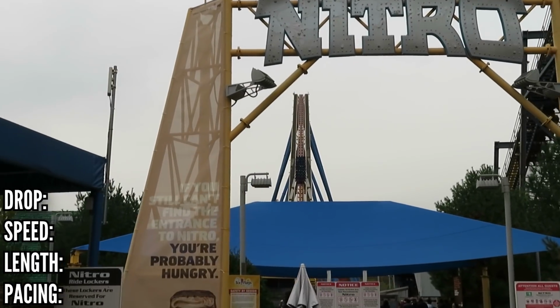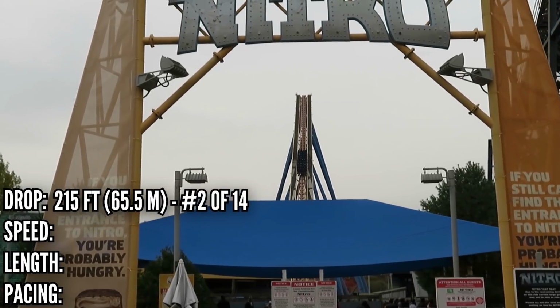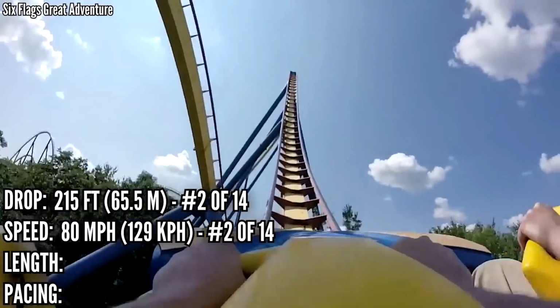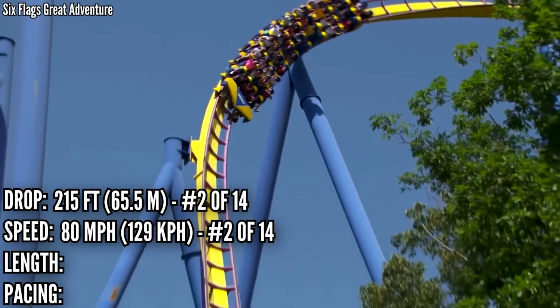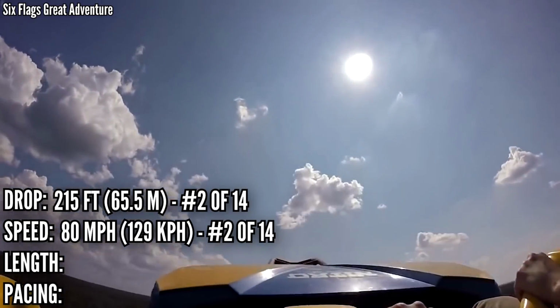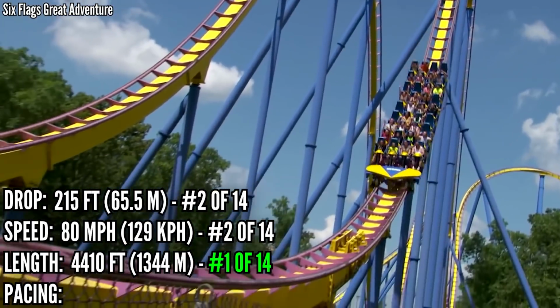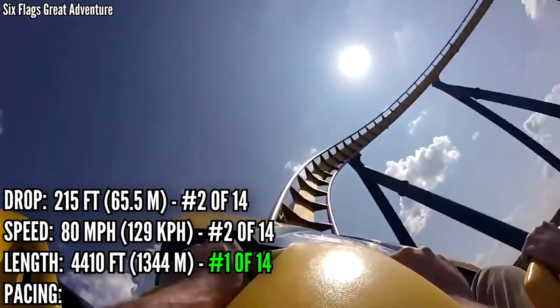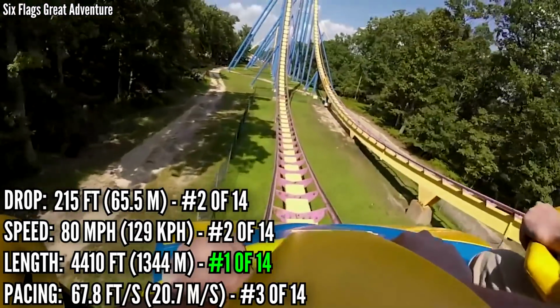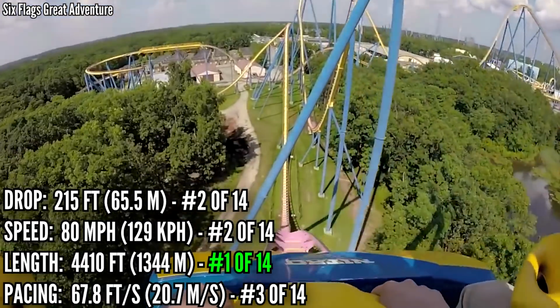This is a real legit hyper. It's got a 230-foot height and a 215-foot drop, good for 2nd. Also 2nd in speed at 80 miles per hour, a full 10 miles per hour faster than El Toro. It can't compete with King Dakota in those stats, but then again, who can? It does top the list in length by over 1,000 feet, blowing away Bizarro with its 4,410 feet of prime ride track, and it's 3rd in pacing, only about 1 foot per second behind El Toro.